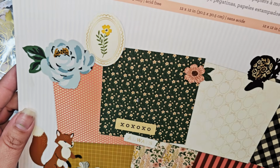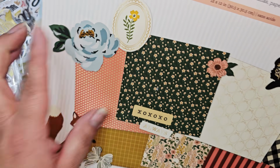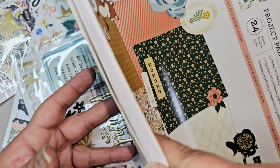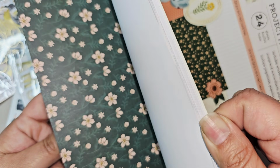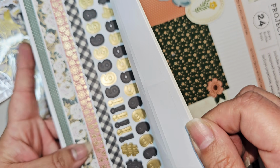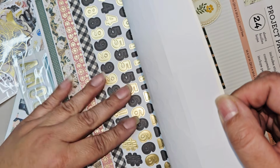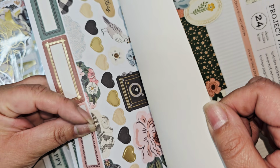Oh, I'm really excited to see the blue flower. I do save these covers because I could definitely cut this out and use it as an ephemera piece. Oh, there is gold foiling in here, so that's really nice. So there's some solid, some pattern paper. What is it called? Are they cut apart? Like little ephemera pieces. And this one feels like a sticker.